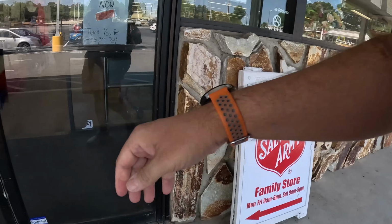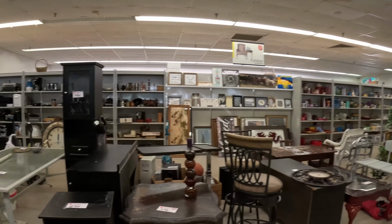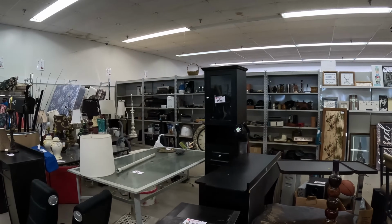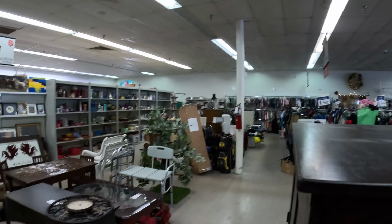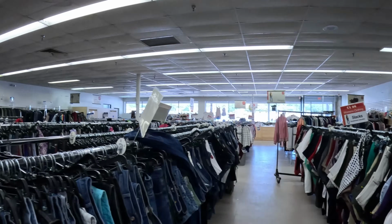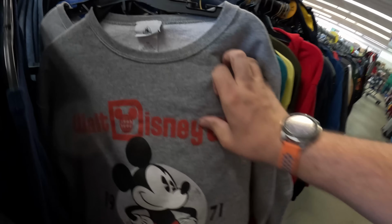Salvation Army time. One thing about the Salvation Army is it's mostly clothes. Like this section right here is the only little bit of hard goods. Everything else is clothes. So these are pretty cool. It might actually be keepers for me.